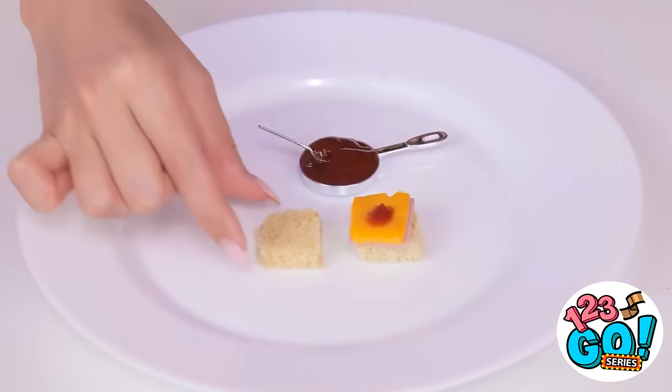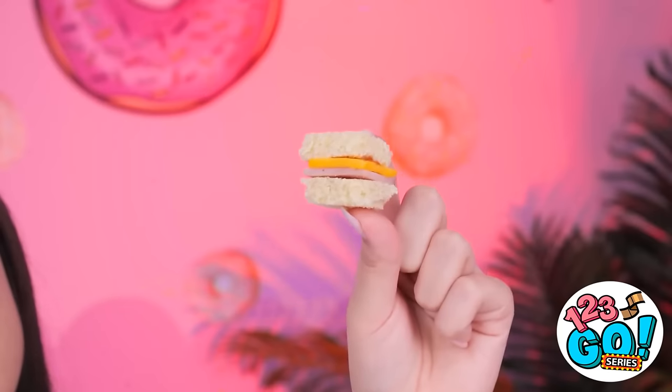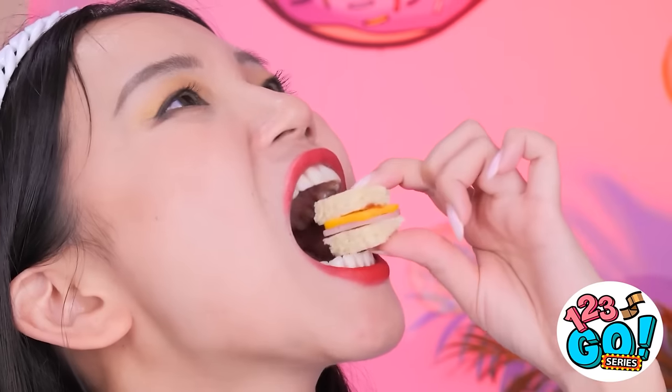Looking good. Then I'll put the other piece of bread on top. Look at that! It's a cute little sandwich! Wow. I'm gonna enjoy this. So tasty. It had all my favorite ingredients. I'll have some more. Oh, right. That was it. I'm still hungry.